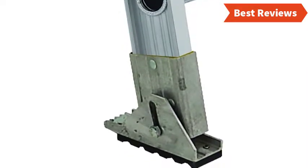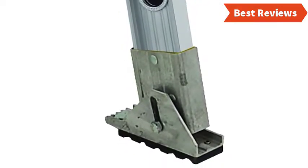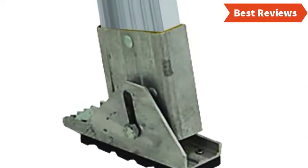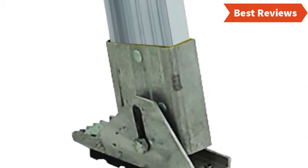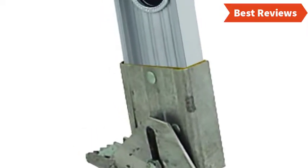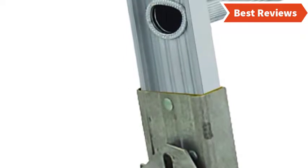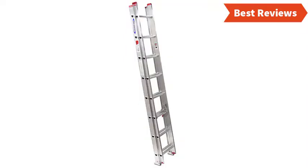It also takes good care of the landing surface with a mar-resistant rail and cap. The swivel safety shoes will help on an uneven surface. In order to prevent separation, the metal slide guide is another helpful thing. This ladder can be used by a single person.